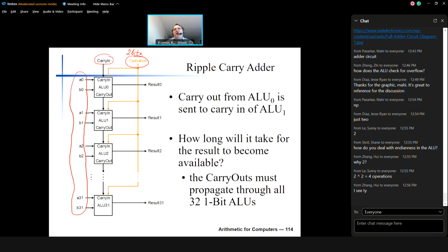For AND and OR, carry is not used. For AND and OR, the result only depends on the values of those inputs. Carry is not used for any bitwise logical operations, AND, OR, and so on. It is only used for addition or operations related to addition, like subtraction, as we shall see shortly.